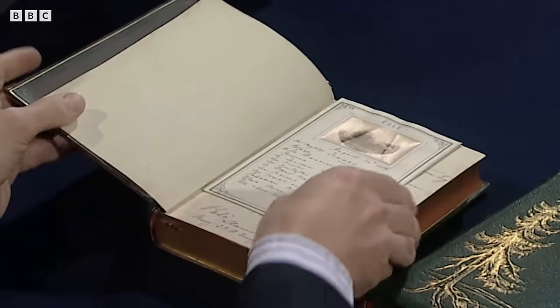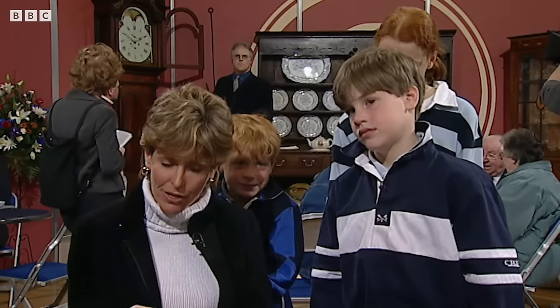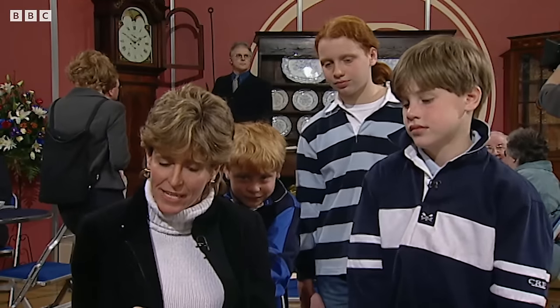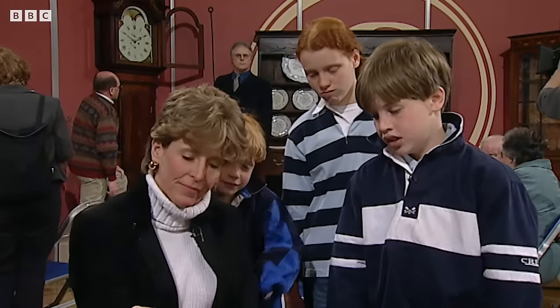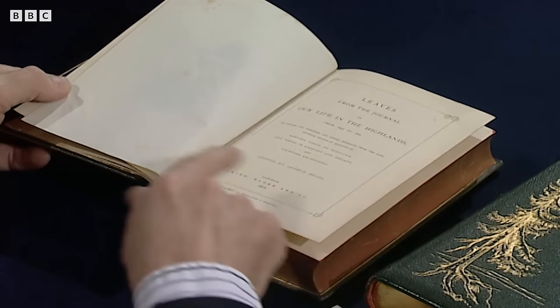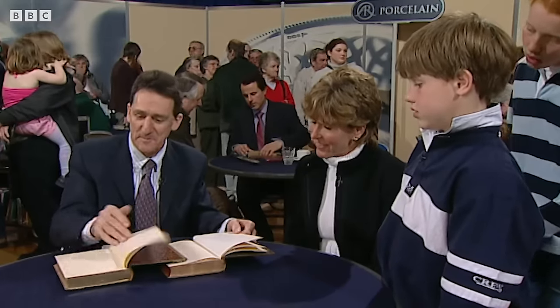They were two books given to my children's great-great-grandfather. I see. On her visit in 1889 to North Wales, she stayed at Palé Hall, which was the family home then. That all makes sense. They are, in fact, the famous Leaves from the Journal of Our Life in the Highlands, written by Queen Victoria, and this is More Leaves from the Journal. So, a sequel, as it were.